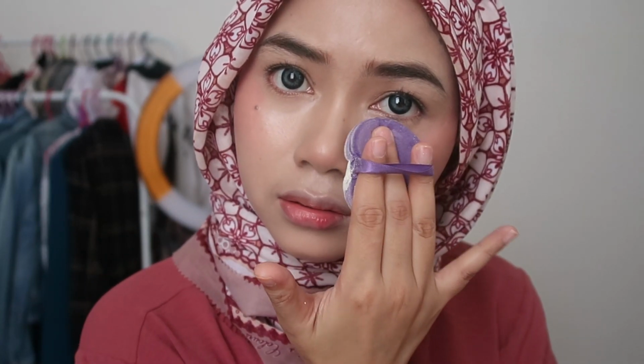Moving on, we are going to use this Srichan translucent powder to set my makeup. Take the puff here. I used this before and I love it. I mean, it's a lot. Do it like this. And then lightly set your face with them, especially your under eyes, because that is where everything always cracks, always crease. So focus on that main part.